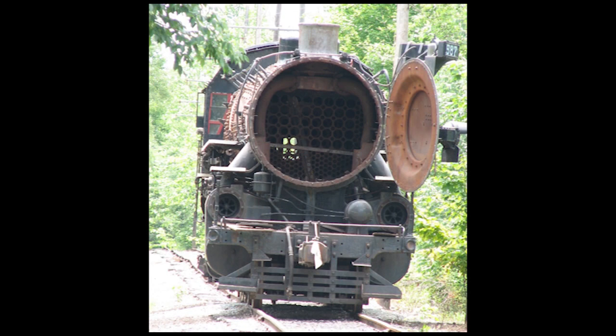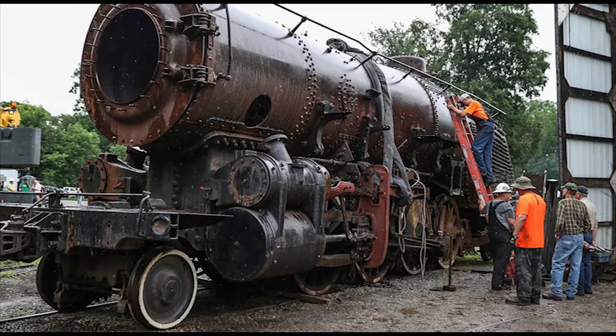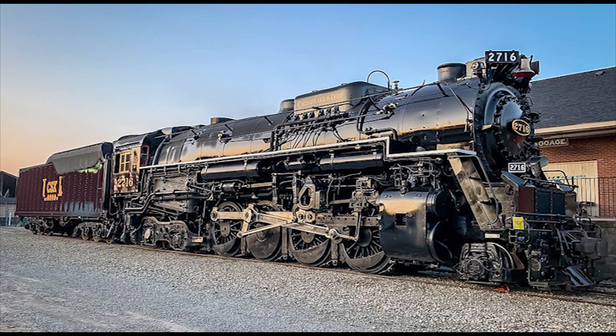In late June of that year, the Indiana Transportation Museum had received a court order to vacate their former location. However, around that same time, the Kentucky Steam Heritage Corporation had struck a deal with the museum to move the 587 before the deadline. Plans were to have the 587 moved to Ravenna, Kentucky and stored alongside Chesapeake and Ohio No. 2716 until the museum had raised enough funds for the engine's restoration.